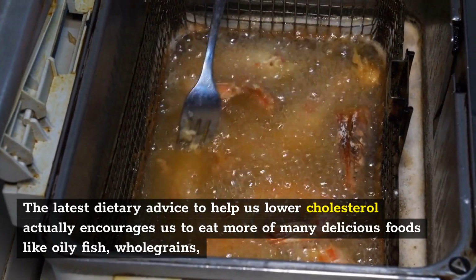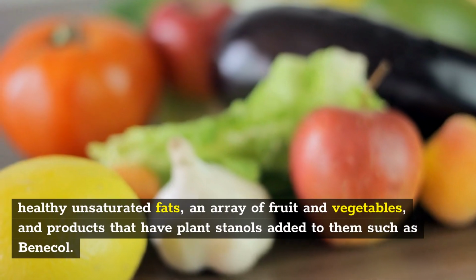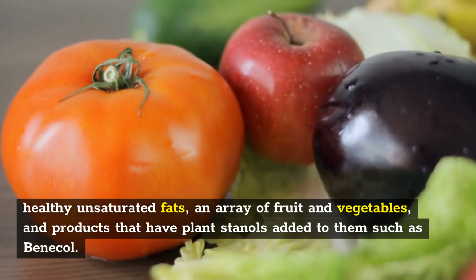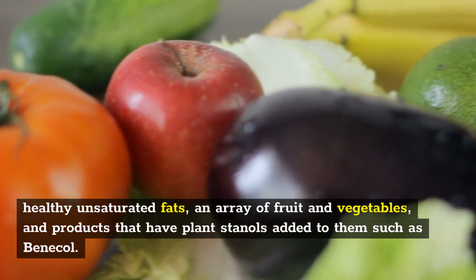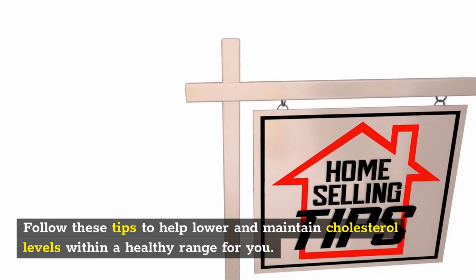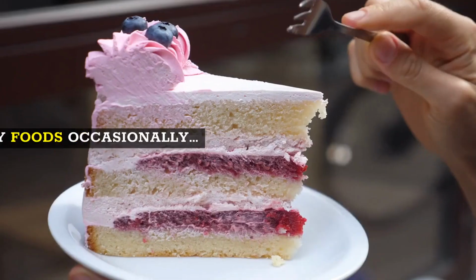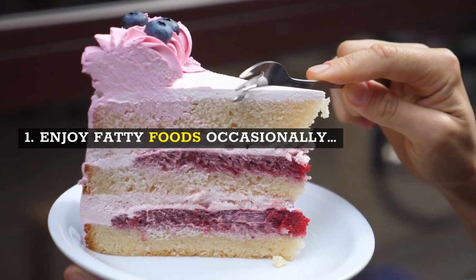like oily fish, whole grains, healthy unsaturated fats, an array of fruit and vegetables, and products that have plant stanols added to them such as Benecol. Follow these tips to help lower and maintain cholesterol levels within a healthy range for you. 1. Enjoy fatty foods occasionally.